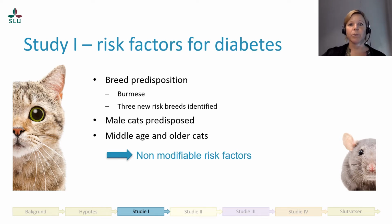So the conclusions we draw from this study was that we could confirm the Burmese cat breed to be a high-risk breed for diabetes, also here in Sweden. This had been seen already in some other countries like England and Australia. We also identified 3 new risk breeds for the disease. And this information was new, and the only reason that we were able to detect this was thanks to the very large size of this database used for the study. We also saw that male cats were more commonly affected with diabetes, and that cats were mainly middle-aged to older.